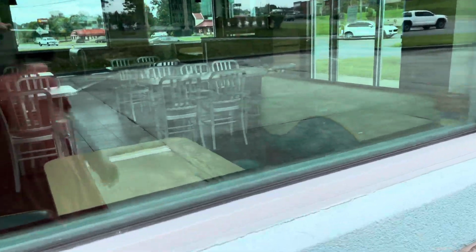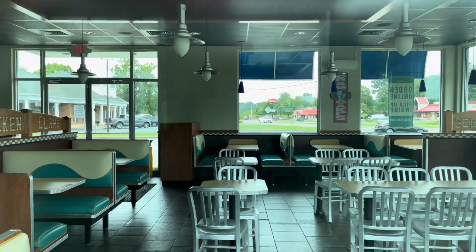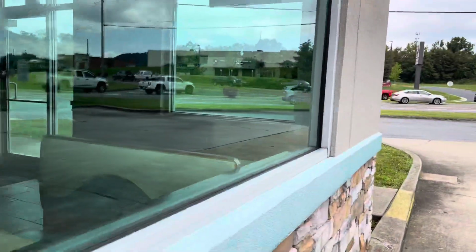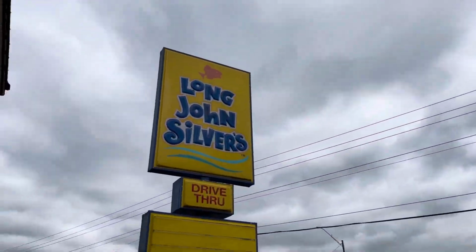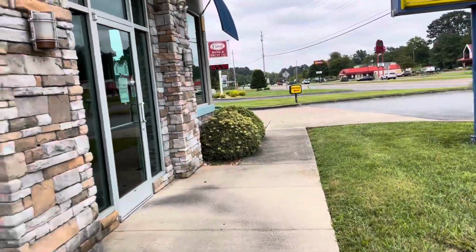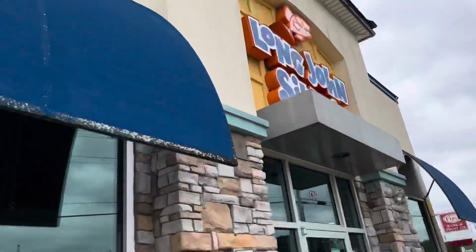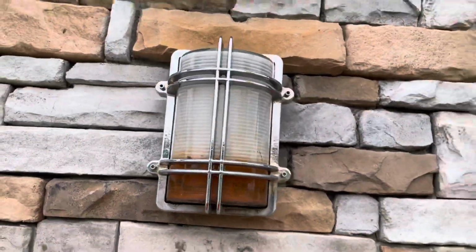This building does not look very old. Here's a view inside. There's your sign. Let's try to get a view inside here. There's the lot just like he showed in his video.